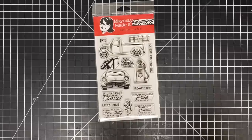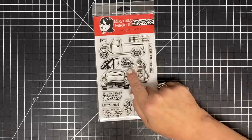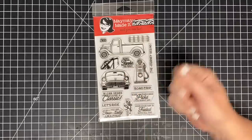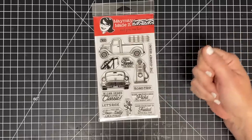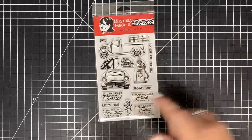And let me talk to you about the sentiments. They're so cute. This one says, "The journey begins." This one says, "Many tanks to you." I thought that was so cute because if you're going to give somebody a gift card, a gas card or something like that, wouldn't it be cute as a thank you to say, "Many tanks to you, here's a card to get gas with"? I thought that'd be cute.